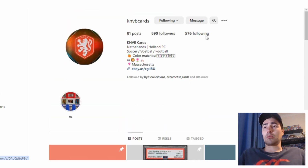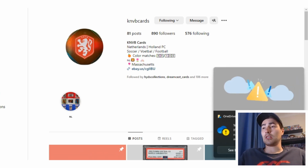Starting off with, we've got KNVB cards. He's a big-time Netherlands, Holland national team collector, and what I love about his collection is that it's really quite specific in that it goes for color matches. It goes for those orange prisms, and let's just take a look at his collection here.